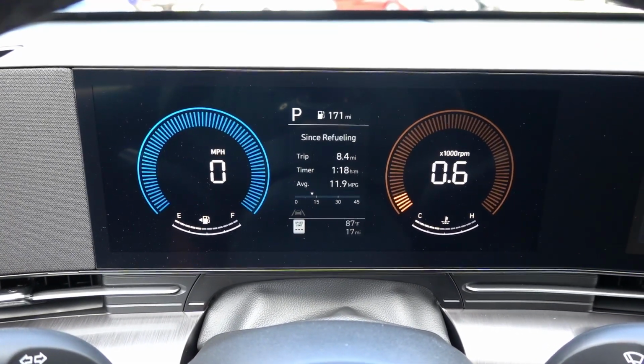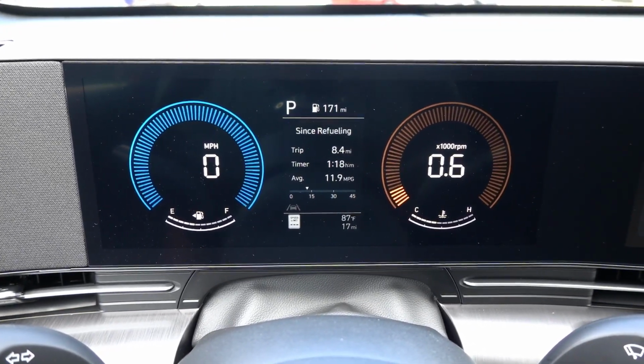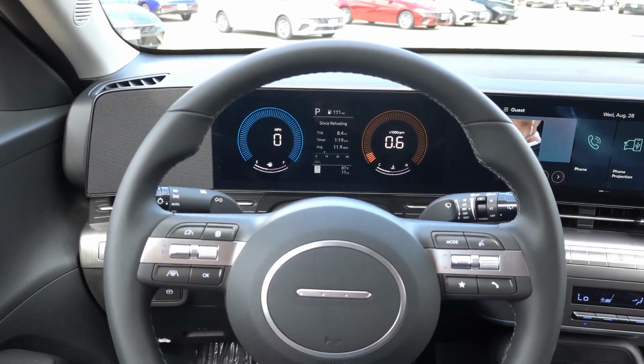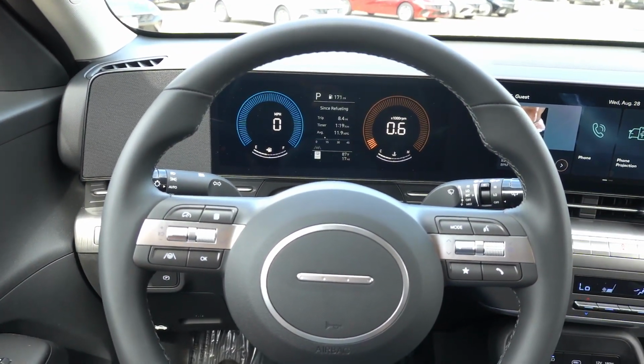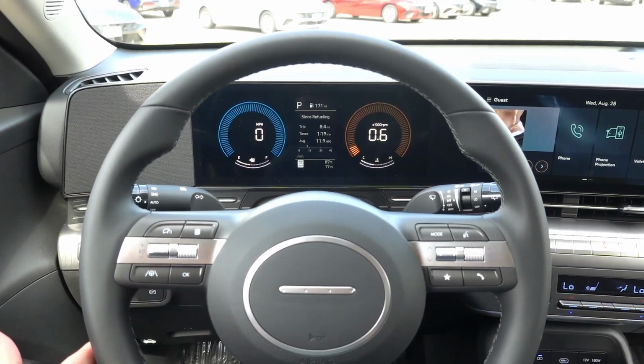Now I do have a video going over the cluster in a little bit more detail here on the channel, so make sure you guys check that out if you guys are curious. But coming back to the steering wheel, the SEL does get the nicer leather wrap design. Unfortunately, it is not going to be heated in this one, but nice to see some additional soft touch in a vehicle of this price point.